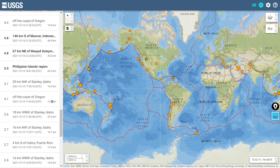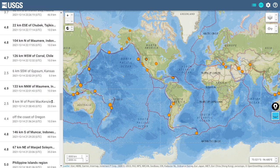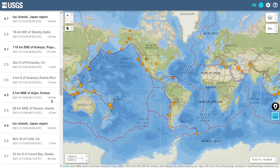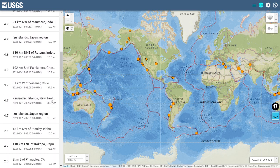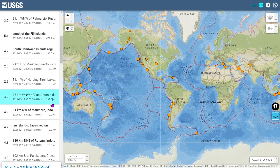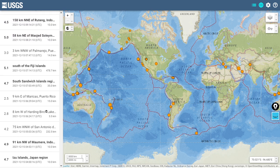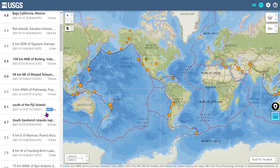More earthquakes off the coast of Oregon as well. Nothing into a 6 magnitude range. Philippines saw 5.0. Greece had a 4.5. One South American quake there at depth, 232 kilometers estimated depth. Also a 5.1 at Fiji at nearly 500 kilometers depth. That would be like a 6 magnitude quake if it happened at the surface.